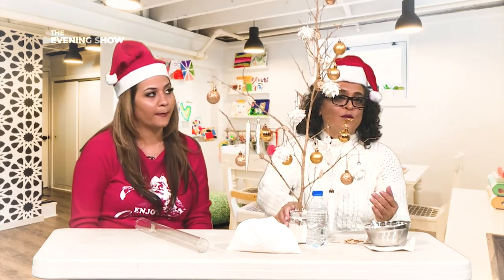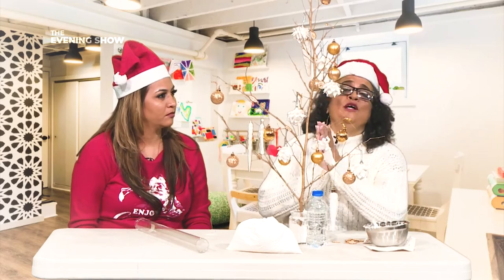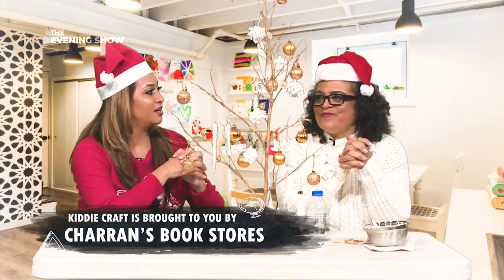Wow. Right, I absolutely love this. Very inexpensive. Yes. I really like this. It's inexpensive, and that's the thing. And you see, look how many we have hanging here, and that's what I like about crafting. It doesn't have to be perfect. It doesn't have to be perfect. It's what you feel, what you see, and what works for you. Indeed, but yes. That's how we end things on this segment.